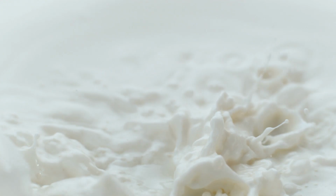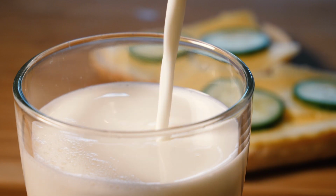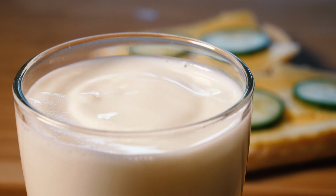Number 2. Milk. Secondly, let's talk about milk. So milk is best consumed after a workout. It boosts protein synthesis. You should look for whole milk if you want to consider a drink with good protein content. The low-fat or skim variants may not be so helpful.